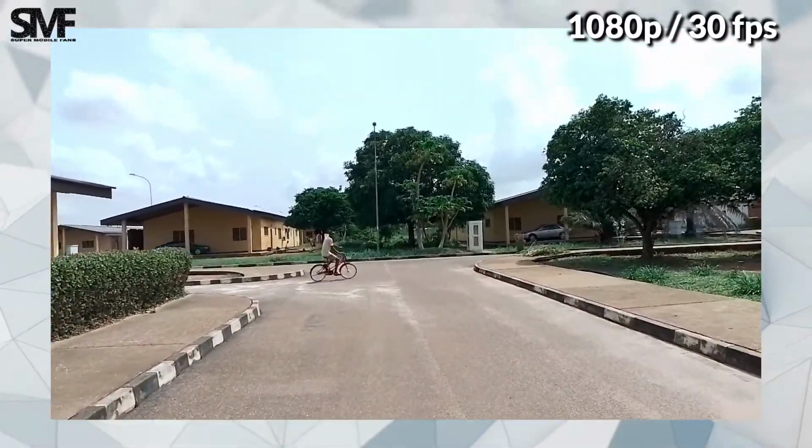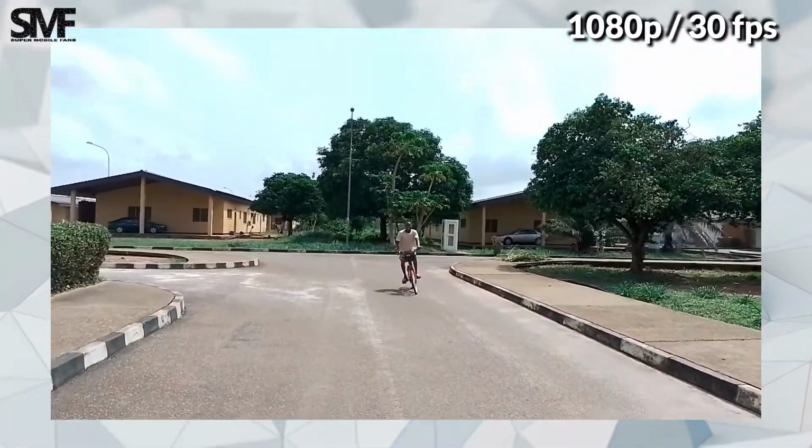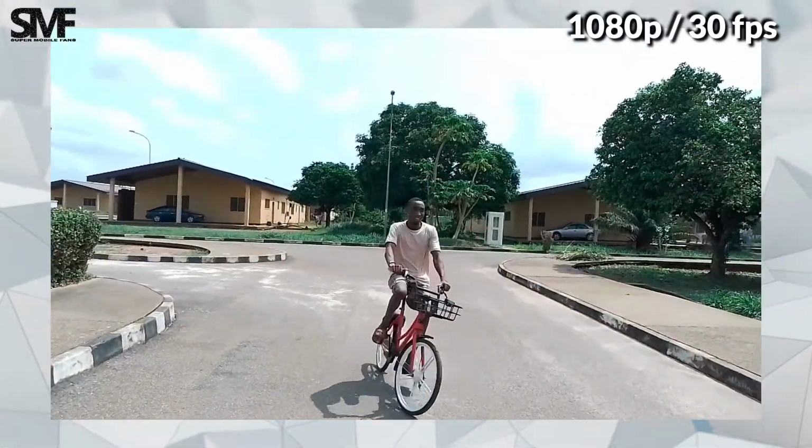You can shoot at a maximum of 1080p at 30 frames per second for both the rear and selfie camera. This is the front-facing video camera test of the Samsung Galaxy A03. It's a 5 megapixel camera, and so I'm not expecting so much quality, but let me know what you think about the audio and video quality.